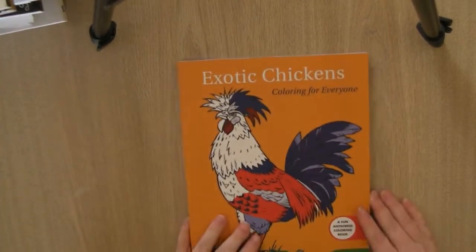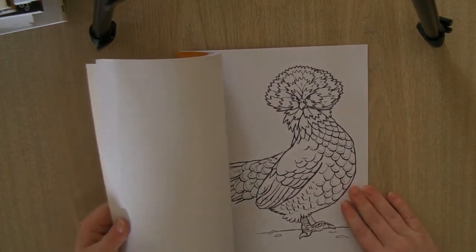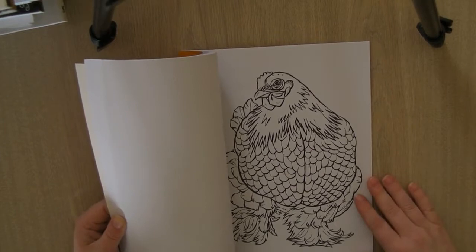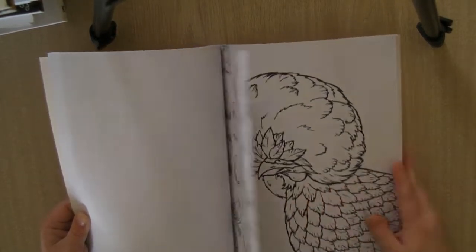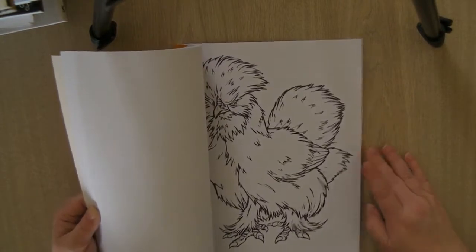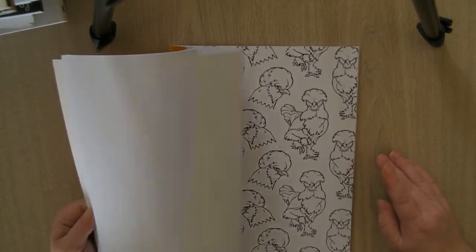Another one from that pack of 6. This one's Exotic Chickens. Who thought? Kind of an odd book theme, but they're actually really cool pictures. Look at that. That's awesome. Probably not something I would have picked out on Amazon or something like that. I mean, who wants to color chickens? But these are actually really cool. I'm glad I have this.